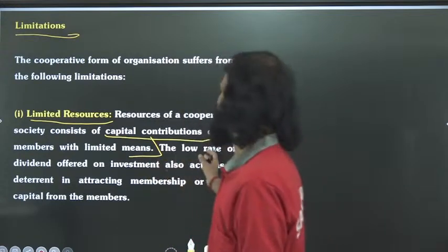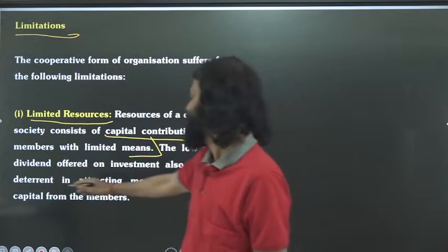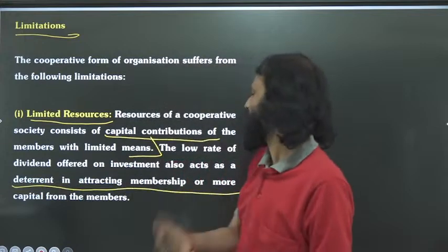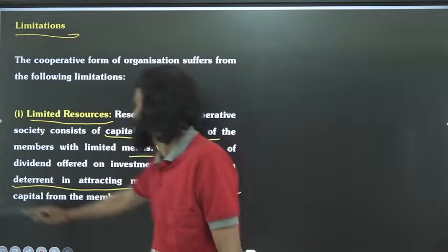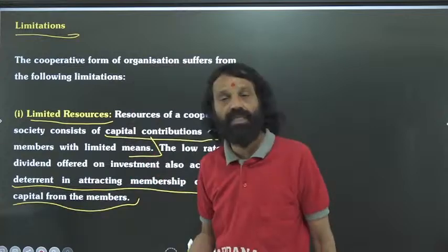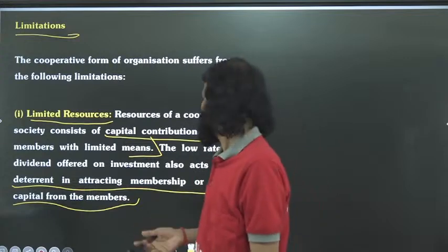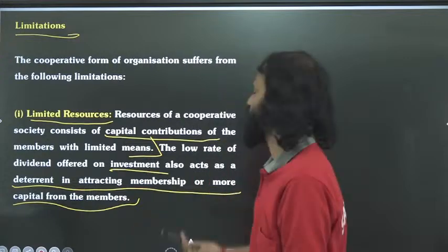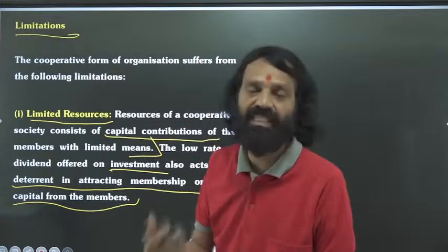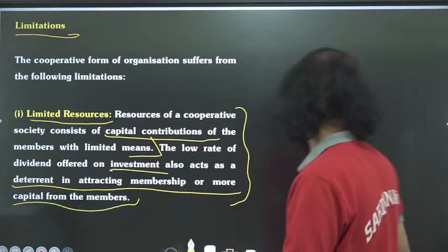The low rate of dividend offered on investment also acts as a deterrent in attracting membership or more capital from the members. Cooperative societies, you know, actually receive deposits from other members also. So they need to give more investment only when they can offer a better interest than any other commercial banks. Otherwise people will withdraw.